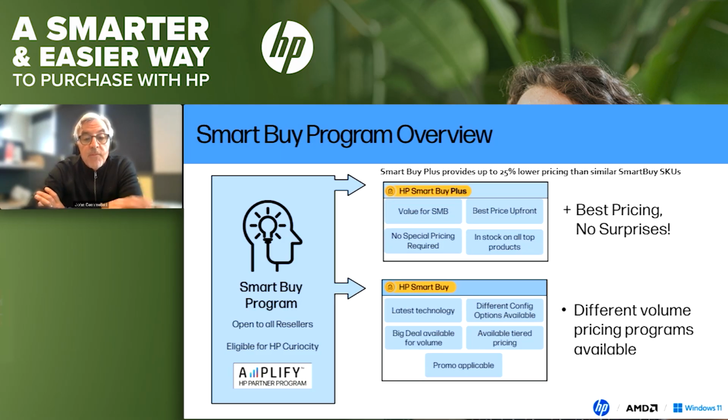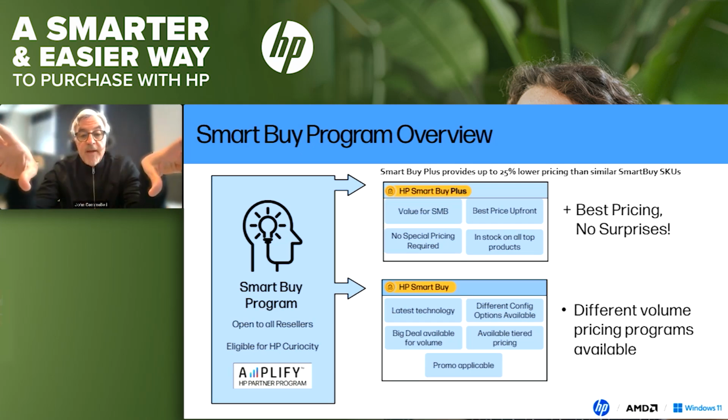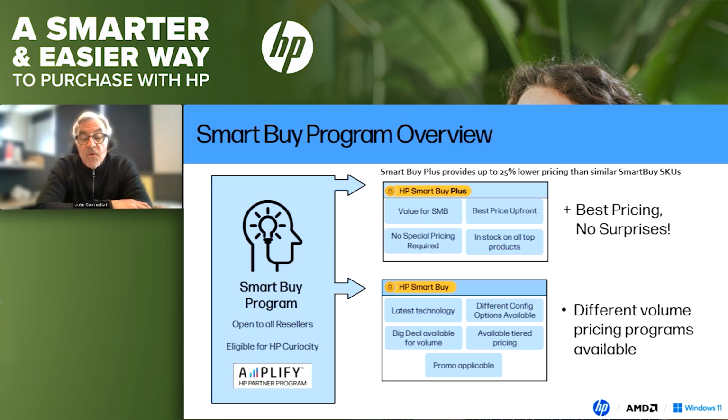Secondly, we also have our Smart Buy Plus product, which really is about offering a very competitive, scaled down portfolio, so it doesn't have all the SKUs that are available or all the configurations that the general Smart Buy product line has. It has fewer of those, but they do come at an incremental discount of 25%. So it's really competitive. What we term internally, which is always available. The idea is that we always have these in stock.